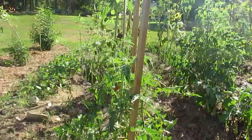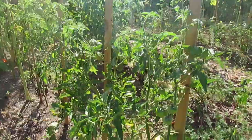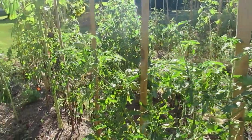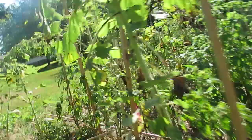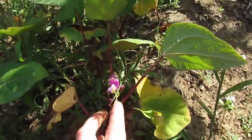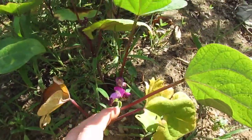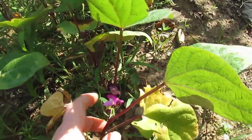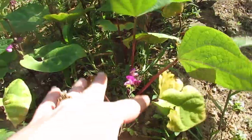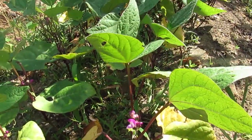So we've got another row of tomatoes here that, as you can see, they're not looking very happy. They're on their way out. I want to show you these babies though. Look at how beautiful. These are dragon tongue, no, purple potted bush beans. The dragon tongues are on the other side of the row. So hopefully we'll get some purple beans here.